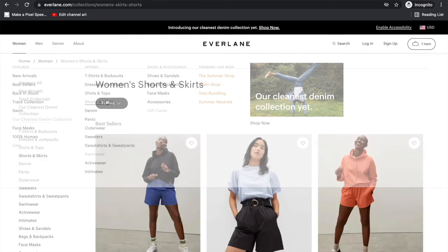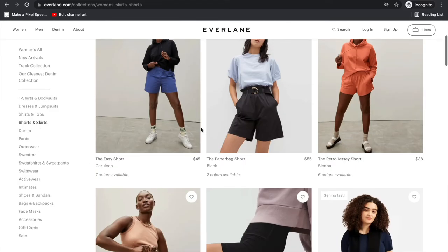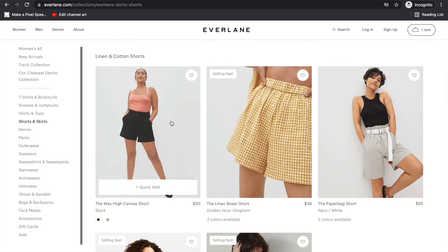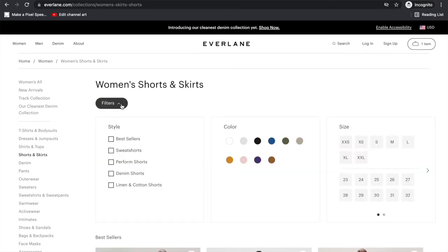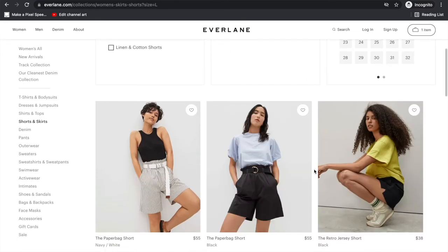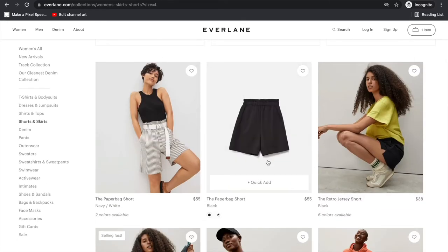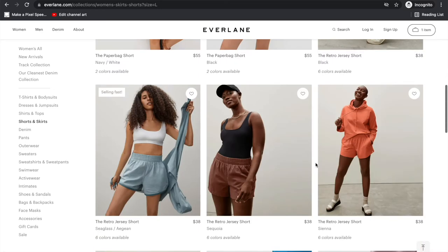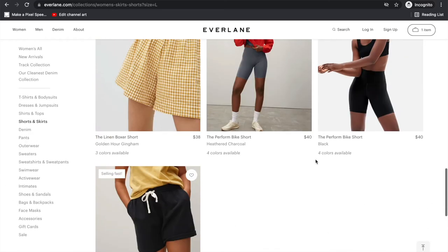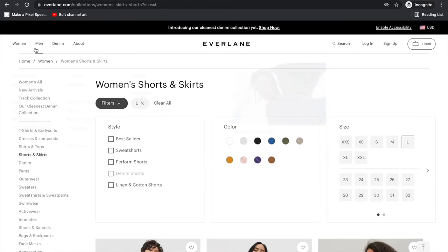Shorts and skirts, why is she like that? Let's see. I know when you're shopping, you should just filter by your size. Like you should just filter a size large. These are really cute, but, well, I mean, they look good on me, but I don't know. Shorts, not really my thing. Oh, they said we have nothing.